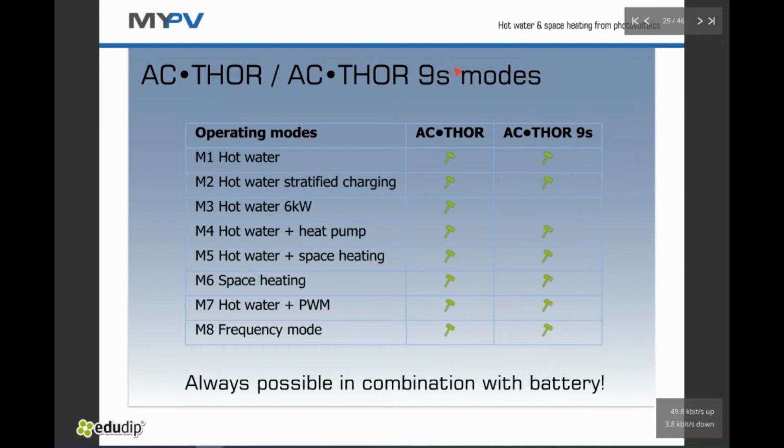With the ACTHOR products, we have a lot of possible applications. The ACTHORs come with 8 operation modes, and I would say with these 8 modes we can cover 95% of all the applications out there. And for the remaining 5% of the applications, we offer our communication protocol. If you or your client needs a very special design or very special behavior of the ACTHOR, you can program it yourself. We give you the description of our interface, and you can close the gap if you do not find the right operation mode in our standard list.